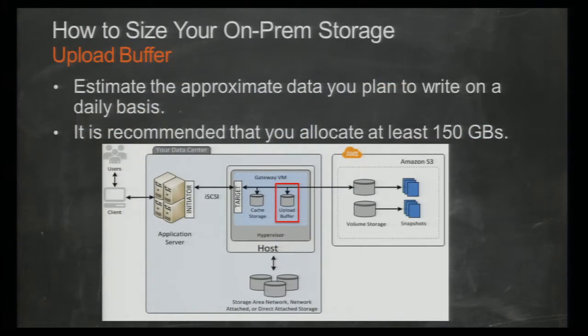So if we look at how to actually size your upload buffer, when you think about sizing the upload buffer, again, it's about queuing the data before it gets up to S3. You want to think about the approximate amount of data that you're going to be writing on a daily basis. So if your backup application is writing a terabyte a day, then you would want your upload buffer to be about a terabyte in size. But it is recommended that your upload buffer is at least 150 gigabytes in size.